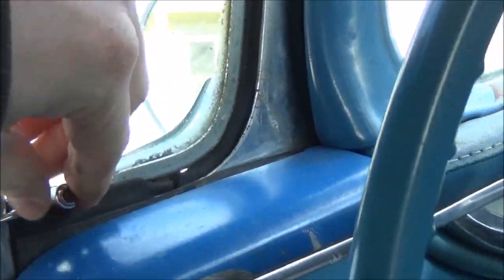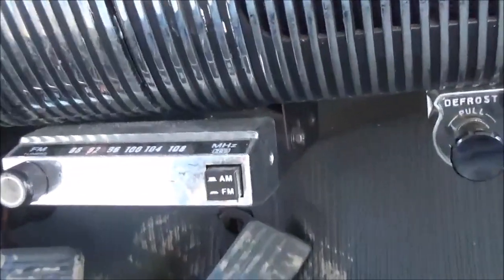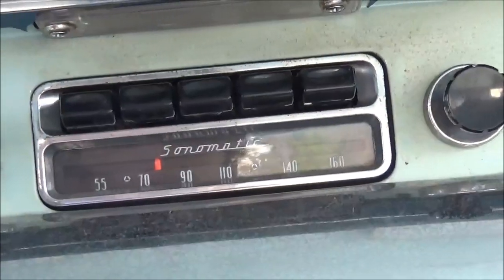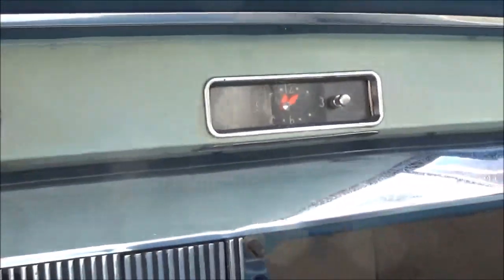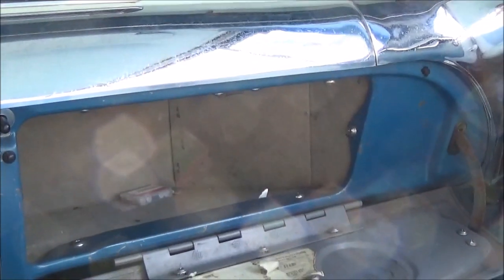That's pretty interesting. Parking brake works. It's got this old FM transmitter thing right here. The old AM radio. Clock. Bet you that still works. Even the glove box cardboard is still in good shape.